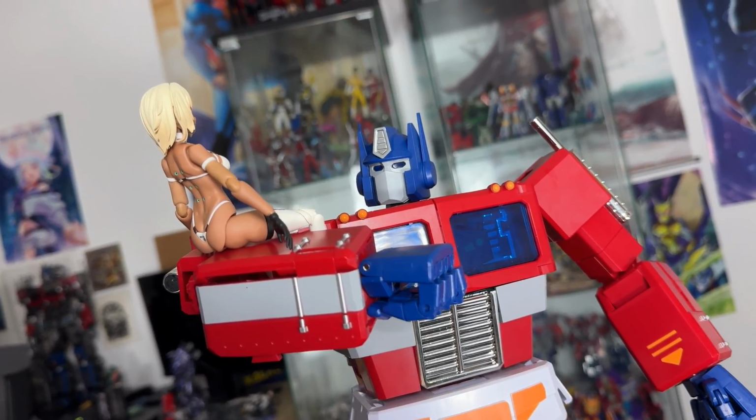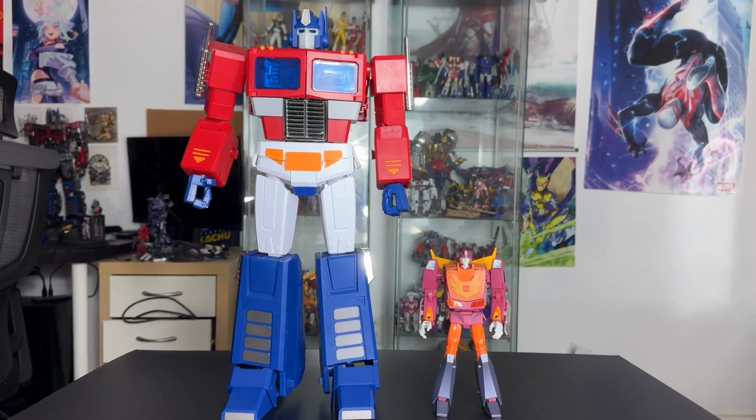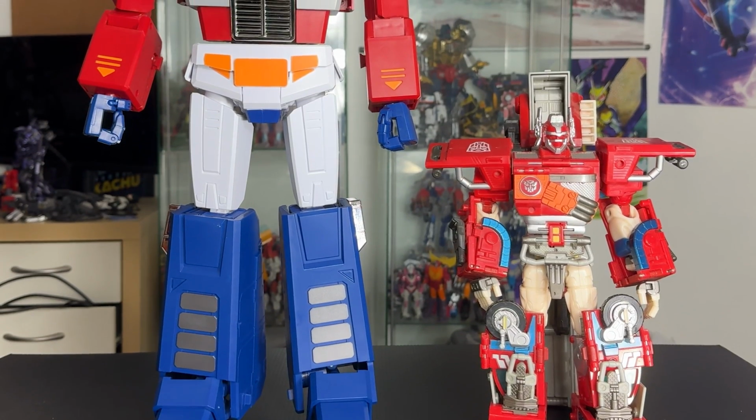Now for some size comparisons, let's compare him to Legacy Armada Optimus Prime, Studio Series 102 Optimus Prime, a knockoff masterpiece Hot Rod and the Rose Toys RC, and Robots in Disguise Optimus in his super mode. As you can see, this is a massive figure.